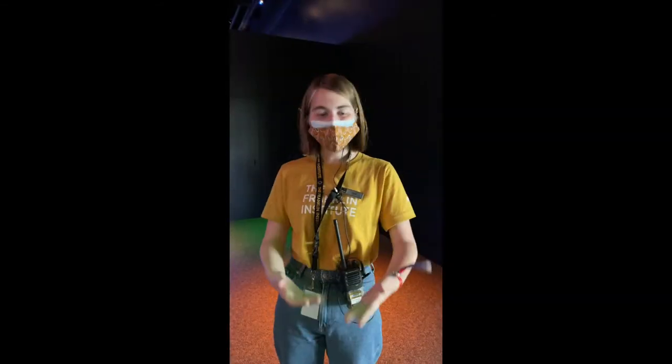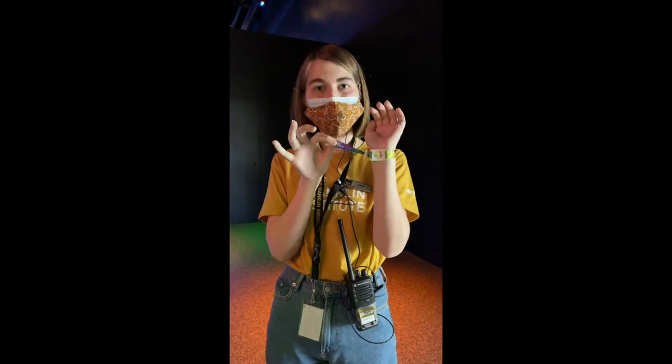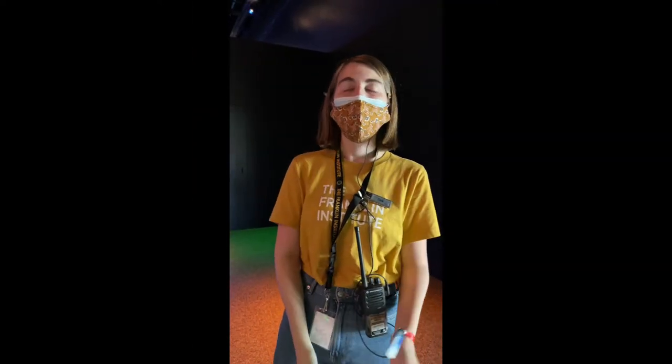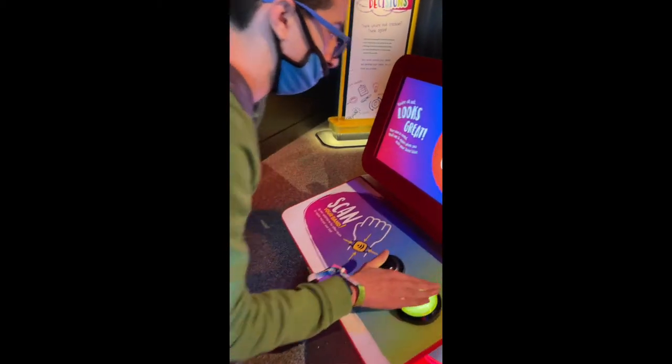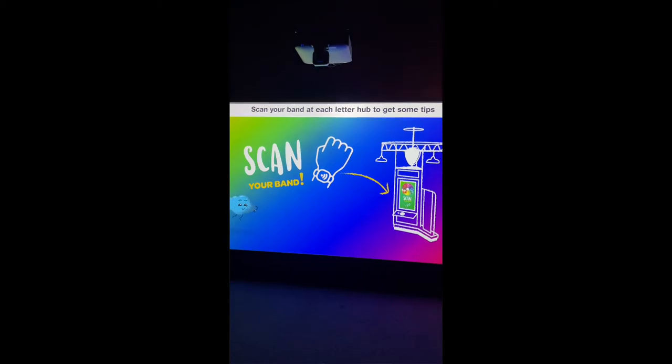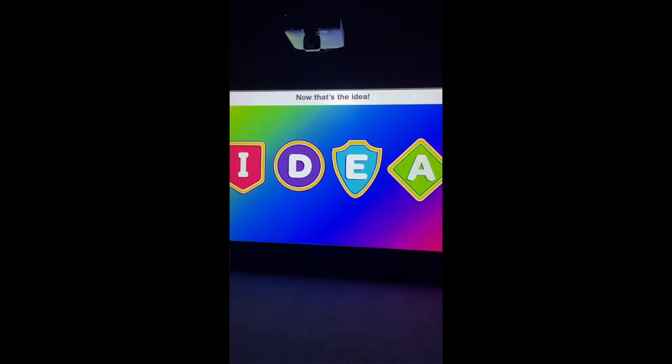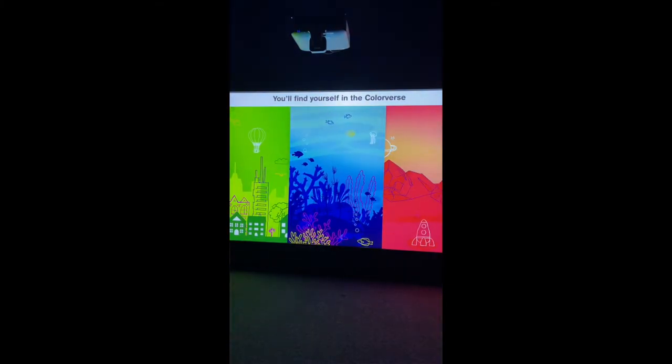So in this exhibit, you go through with this special wristband, you customize it with a color and picture of your choosing, and use it to track everything you do. You answer some questions about your brain, you do some activities. It's all about how we think creatively and how we think differently. At the end, you get a sticker with a color and a blurb about your brain based on your individual activities throughout the exhibit.